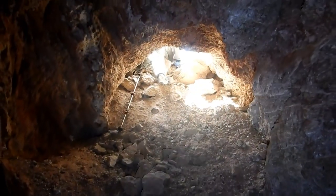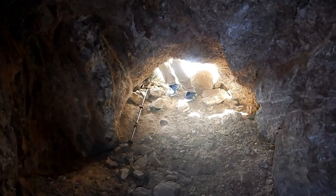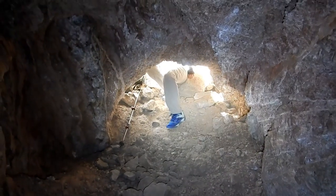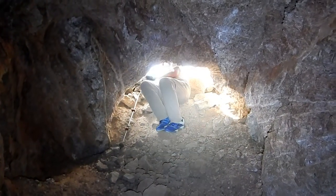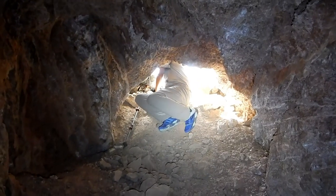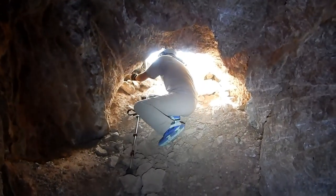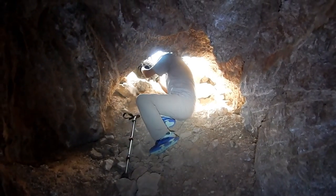Well, I'm in. Julie's making her way through the partially eroded portal. I haven't really looked behind me yet to see how far this goes. I just looked and it went a little ways. So, it's definitely a little cooler in here anyway. That's nice.